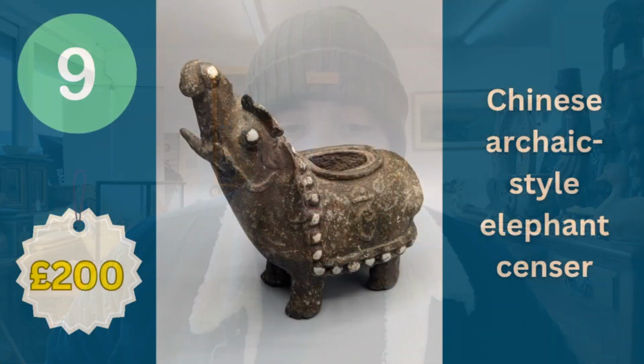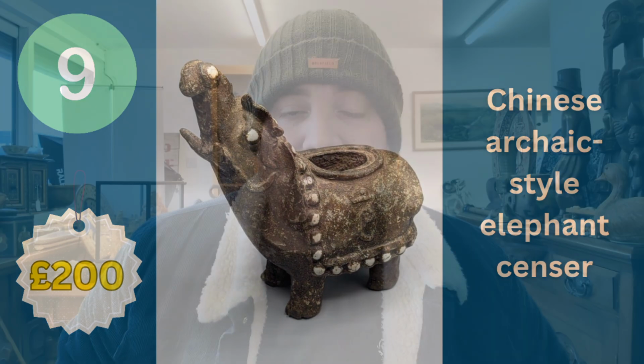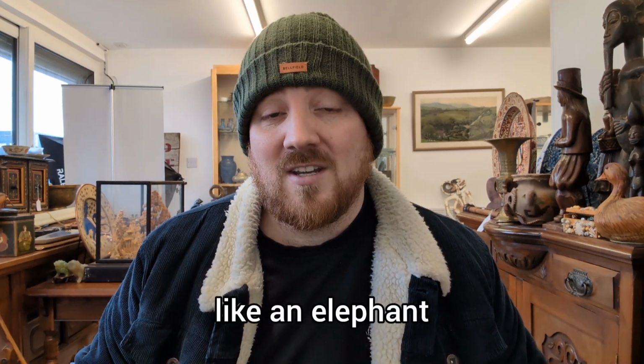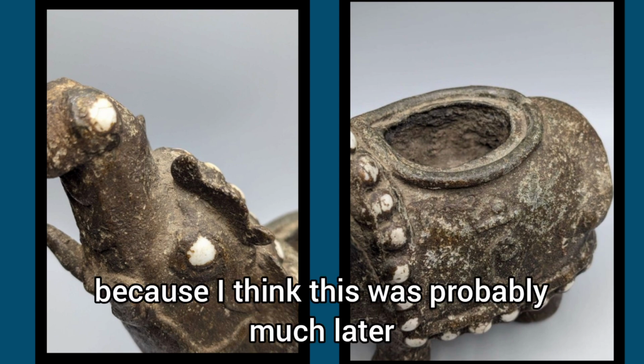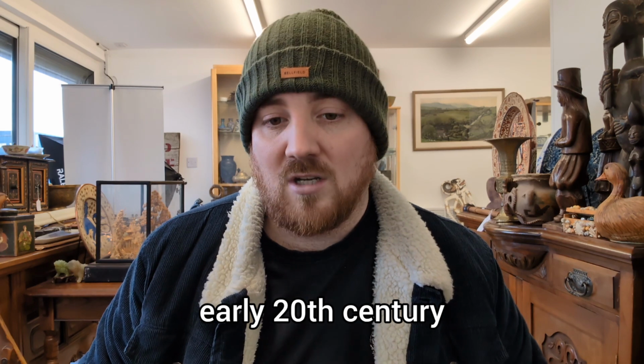Number 9, a Chinese archaic style elephant censer, £200. Now this is an interesting one. It's a very unusual censer, which is the type of incense burner, and it's shaped, as you can see, like an elephant. Now archaic refers to ancient Chinese methods and motifs, but I say style because I think this was probably much later, maybe late 19th century, early 20th century.